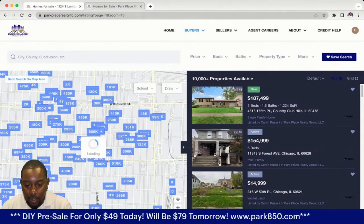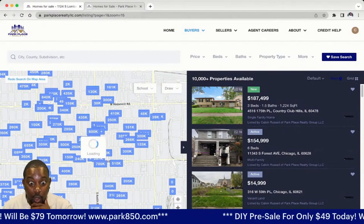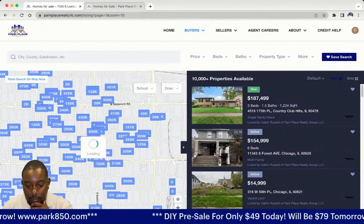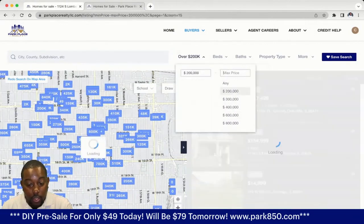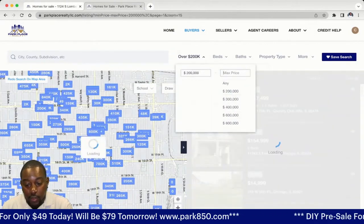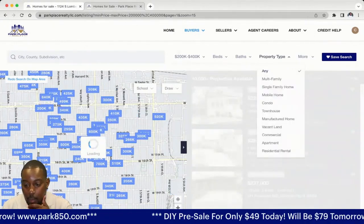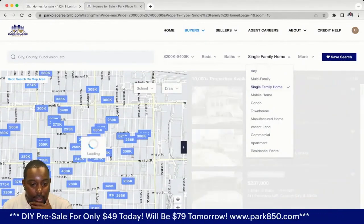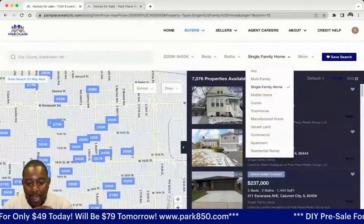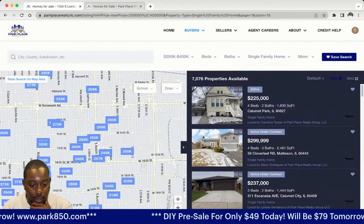Let me throw a price up in here. Okay. So here, let me get this price going. Come on. It's trying to load up all these properties too. Hang in there with me. All right, so here, I'm gonna do it to 200, but I know ain't much over here for no 200. Let y'all know that right now. Okay. So then we're gonna go property type. We're gonna go single family home. Okay. And now this one had 2 bedrooms, 1 bath. We ain't gotta do 2 bedrooms because there aren't many 2-bedroom homes. That's even an option.